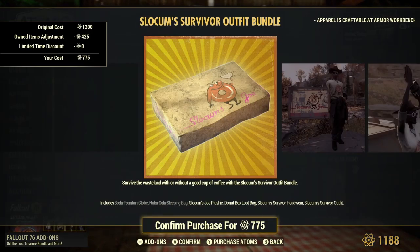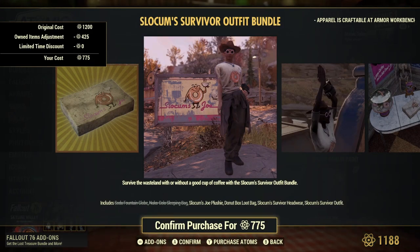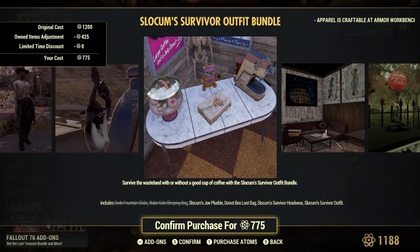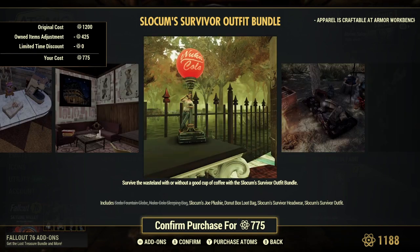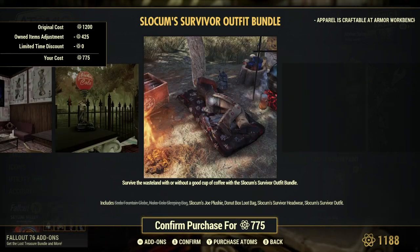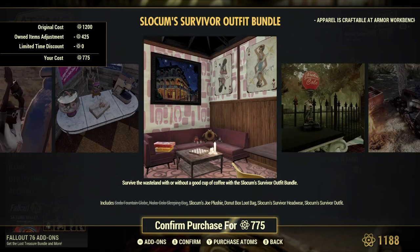Let's see this souvenir outfit collection. You get the t-shirt with the tied shirt around the waist. Slocum Joe's plushie, which is that one there. A donut loot bag, which I'm guessing is that little box there. You get the globe, which doesn't make any sense why you'd get a Nuka-Cola sleeping bag and a Nuka-Cola in this thing, and a soda fountain globe. It doesn't make any sense at all. I mean, none whatsoever.